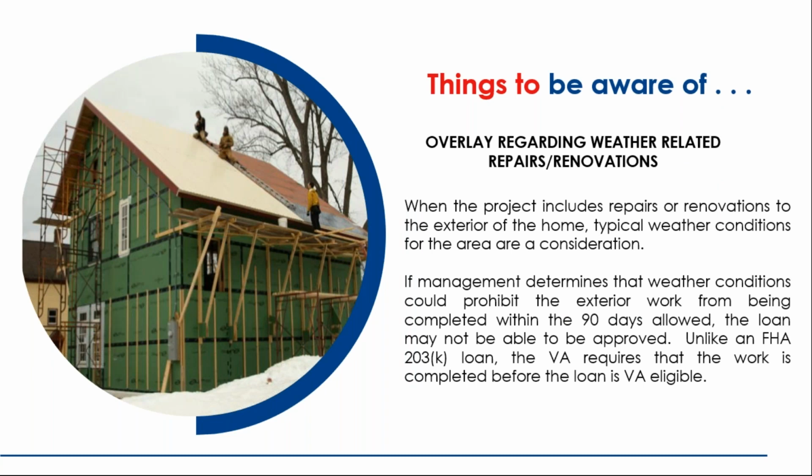A couple of things to be aware of. We already touched on this a little bit. With regards to weather conditions in the area, again, we're getting into winter time across the country, and some of the work might not be able to be finished until after 90 days. That, again, is going to be a problem. So we do need to review those items on a case-by-case basis. But we're not saying no. We're just saying that we need to review them and make the right decision, because we do want all this work completed in 90 days.